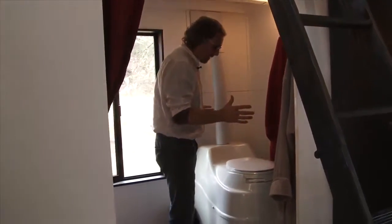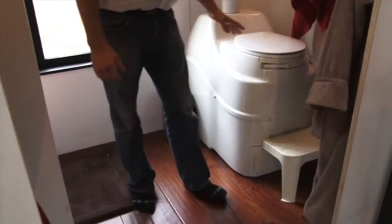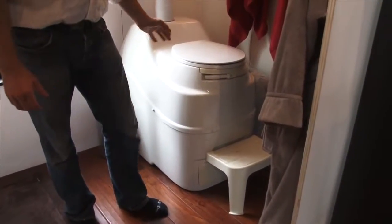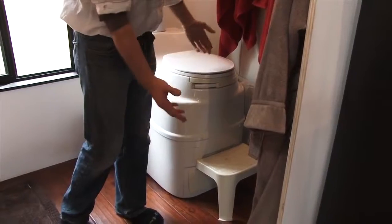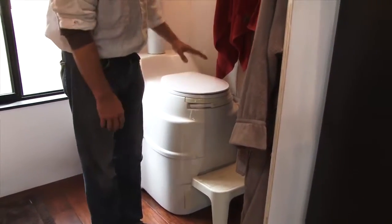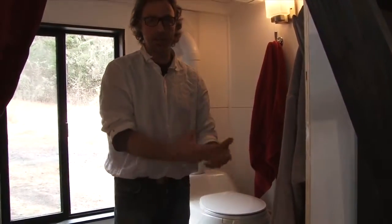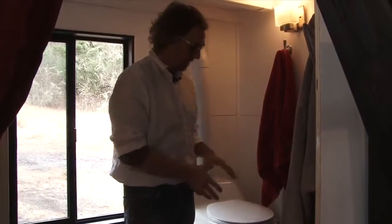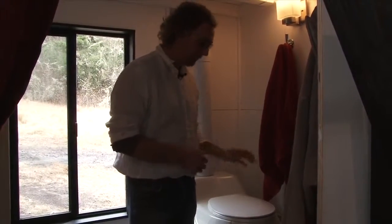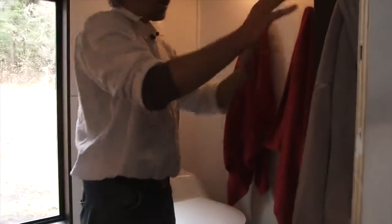The biggest thing in our bathroom is our toilet. It's a composting toilet, and it's a self-contained composter. So everything that goes in here is basically more or less in here, so it stays in there. So it takes a little bit of extra space. Obviously, if you were to set up a bathroom that used a flushing toilet and had a black water system that captured that, you wouldn't need this big of a toilet in your house. We opted for the composter personally. We also have our towels and our robes hanging.